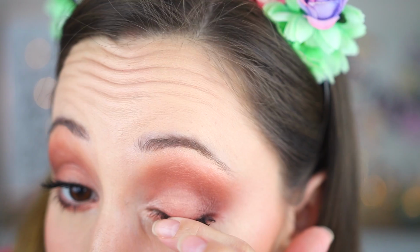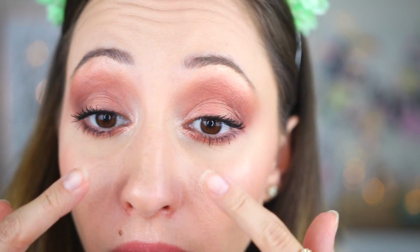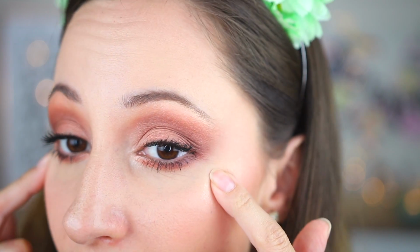Hi guys, it's been 8 hours and let's see what happened with the eyeshadows. As we can see, I don't have any creasing. Also, I don't have any fallouts from the eyeshadows. The eyeshadows look pretty much the same. I think the orange eyeshadow looks more burnt orange now, and before it was a more vivid orange.